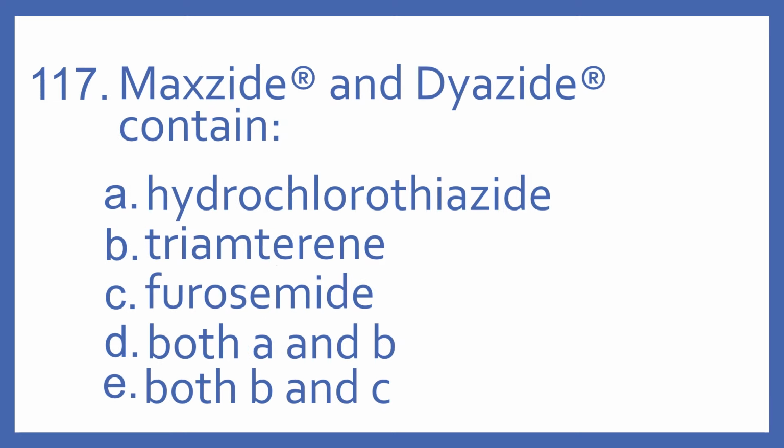Number 117. Maxzide and Dyazide contain A, hydrochlorothiazide, B, triamterene, C, furosemide, D, both A and B, which will be hydrochlorothiazide and triamterene, or E, both B and C, which would be triamterene and furosemide. And the answer is D, both A and B. Maxzide and Dyazide contain hydrochlorothiazide and triamterene. Furosemide, it's the generic name for Lasix, which is also a diuretic for swelling.